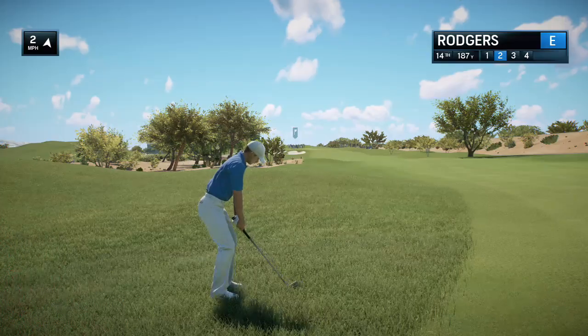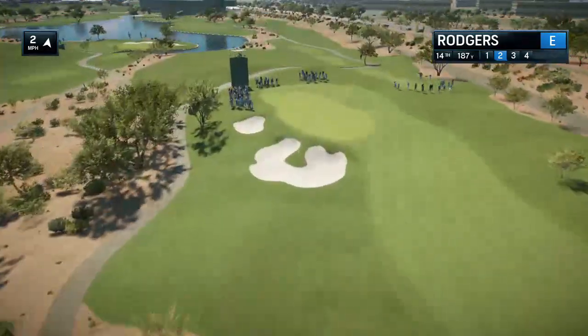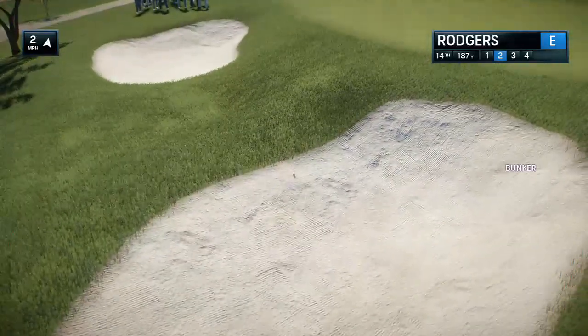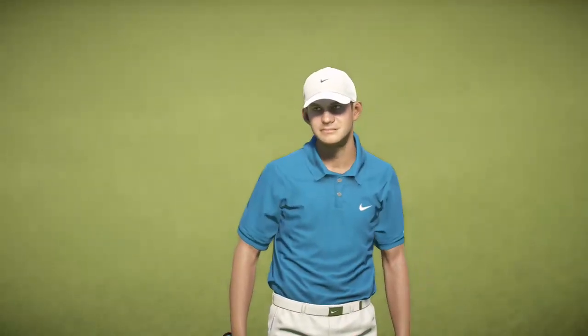Ball sitting down here in the rough. He's digging in. Headed for the bunker? Not his best shot, and now he'll have to deal with a bunker. Yeah, they say the hardest shot in golf, the next one.